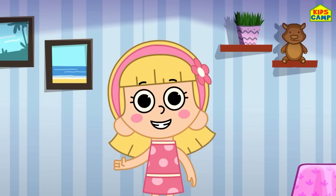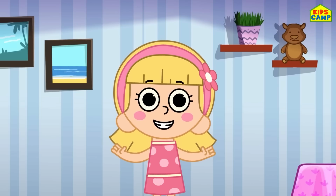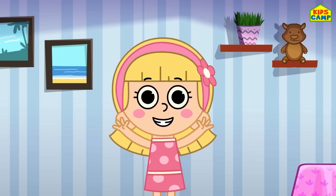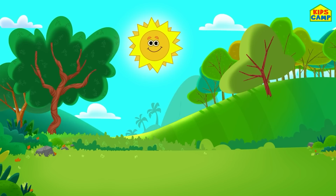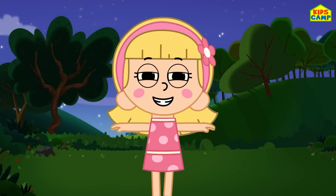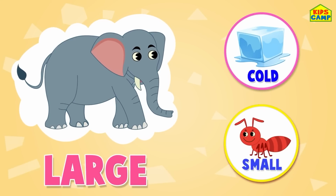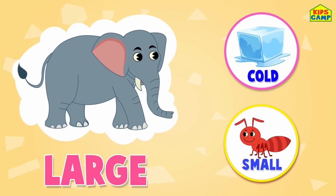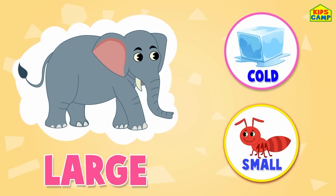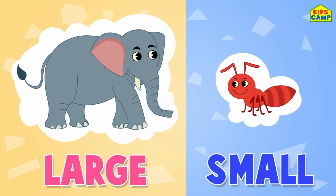I'm Elly! And today we're going to learn opposites! What is an opposite? An opposite is when two words contradict each other. For example, if it's daytime, the opposite of day is night. Right? Ready? Here we go! What is the opposite of large? Is it small or cold? It's small! That's right! The opposite of large is small.